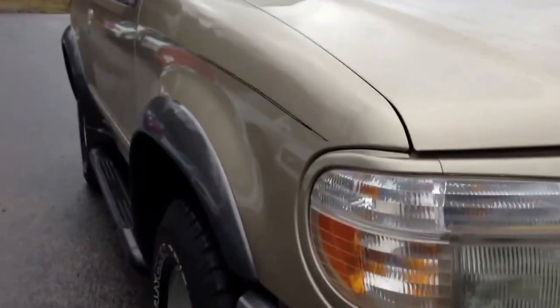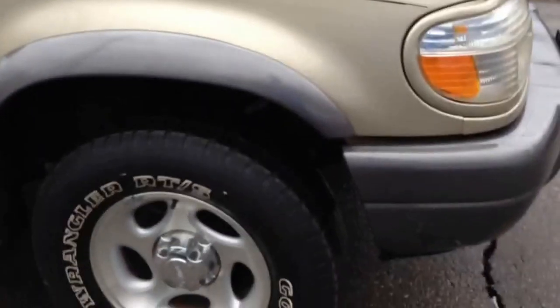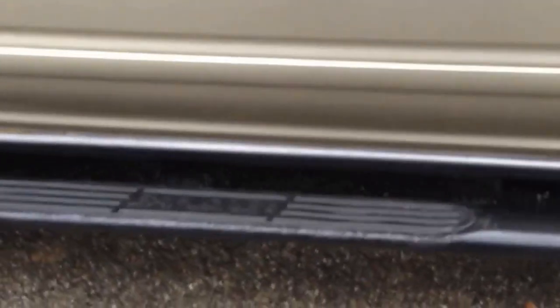You can look down the side here, and other than a little bit of wetness. Oh, it's got the very nice Ford alloy wheels. It's got the running, I don't know what you call these, step bars, that's what you call them. You can see inside the door frame. Here's the interior, your headliner. This is actually a really nice vehicle.